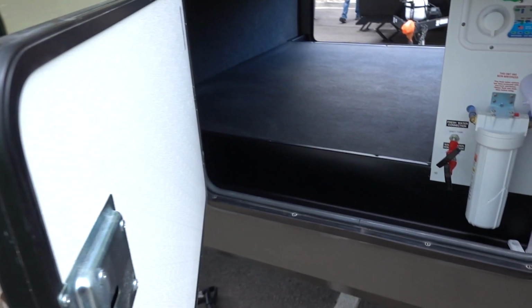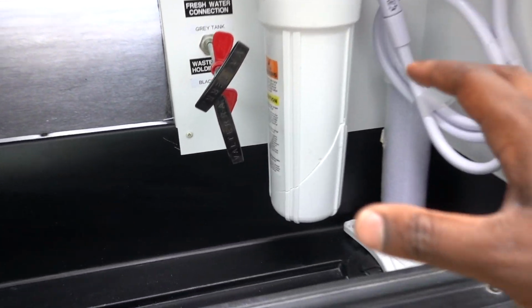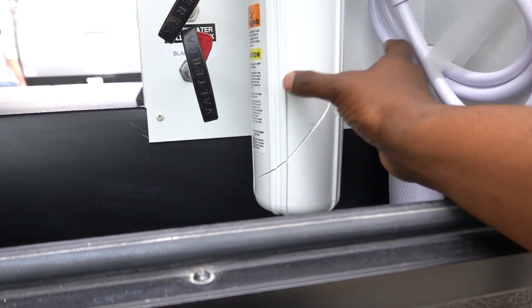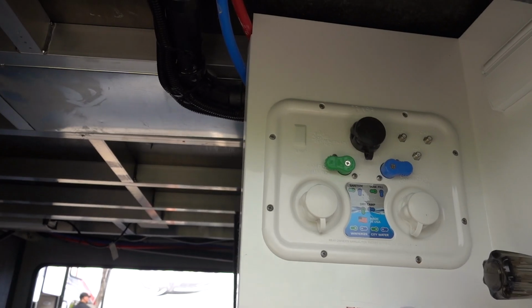So check out this side. This is your wet bay. I prefer there to be a divider for this, but this is fine. They're giving you a water filtration, which you don't normally see in this price point. Nautilus system. And the valves, I don't see the valves.